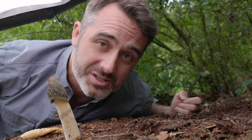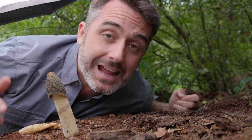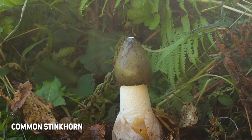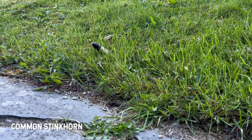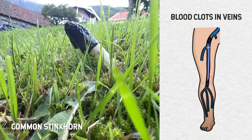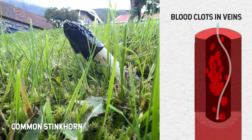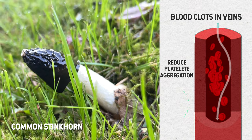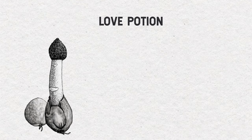It seems like almost no studies have been done specifically on the Ravenel stinkhorn, but it has been done on the common stinkhorn. A recent study suggested that extracts from this one can reduce the risk of venous thrombosis. That's blood clots in veins, which are a common cause of death in breast cancer patients. Essentially, they seem to reduce the incidence of platelet aggregation. It's also a medieval cure for gout, and it was used as a love potion.